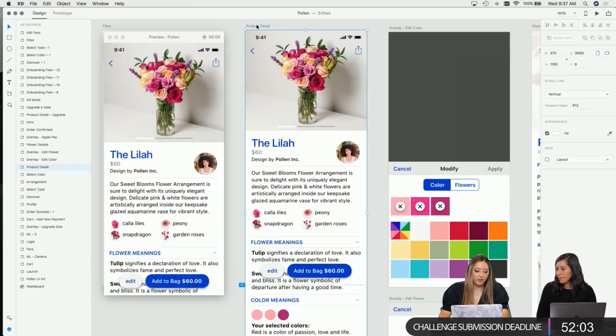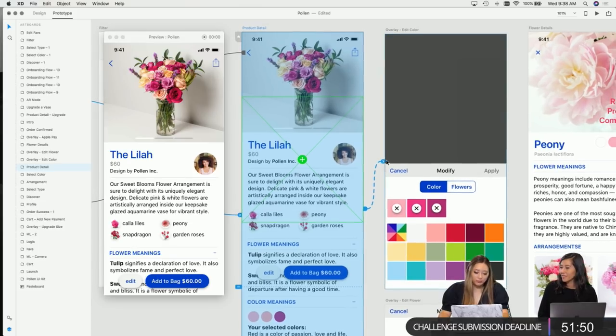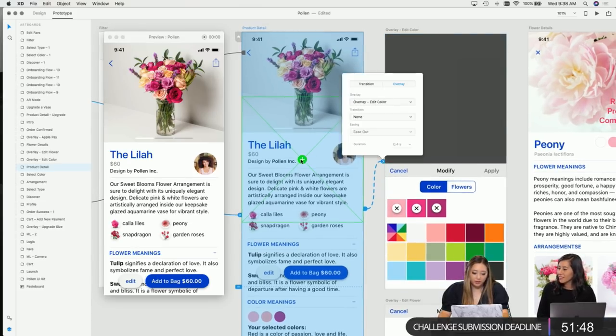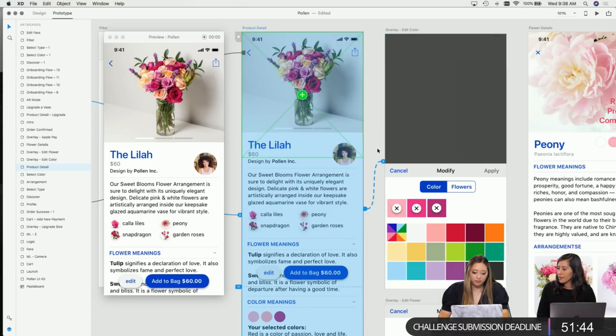So now, what you want to do is switch back to prototype. There's a lot of switching back and forth, which is actually really fast. It's one button away. No exporting of anything. And then just make sure it's positioned correctly now, because it has to be at the top.